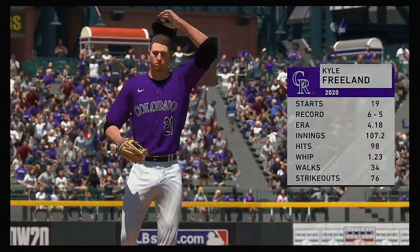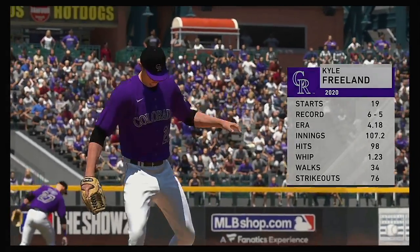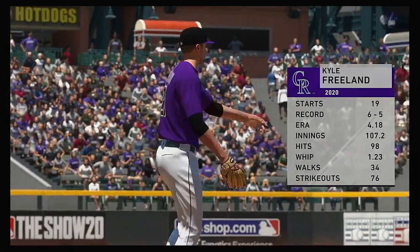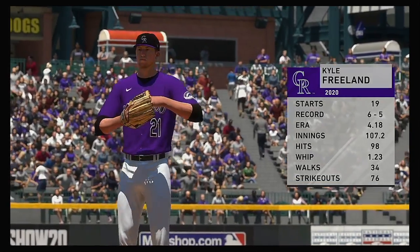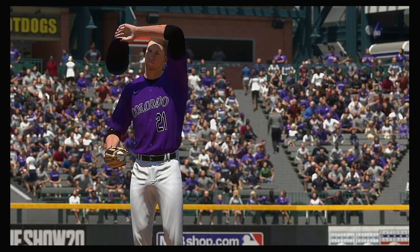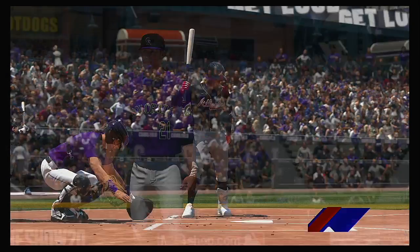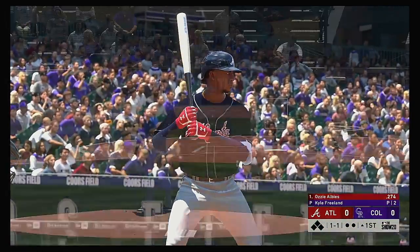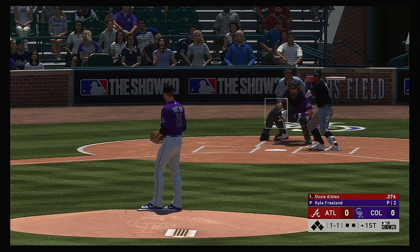Kyle Freeland is on the mound for the Rockies in this one. Dan, any thoughts? Former first round pick from the Denver area. This guy has really good stuff, but I think he's more of a bulldog. Good fastball, 92 to 94 miles an hour. Good hard slider, that's his main go-to pitch. But if you talk to anybody around this guy that knows him, he's the ultimate competitor, one of the top young left-handed pitchers in the game right now. Ready now, Ozzie Albies. He will lead this one off today.